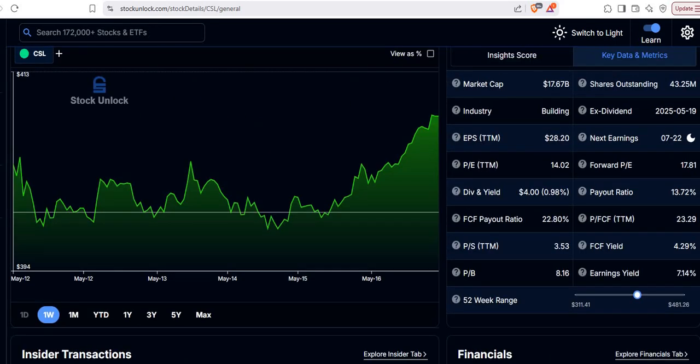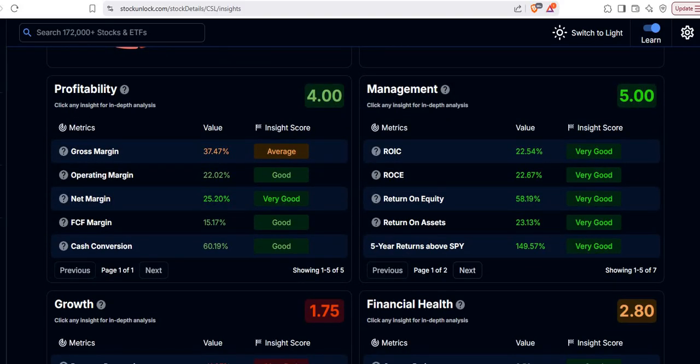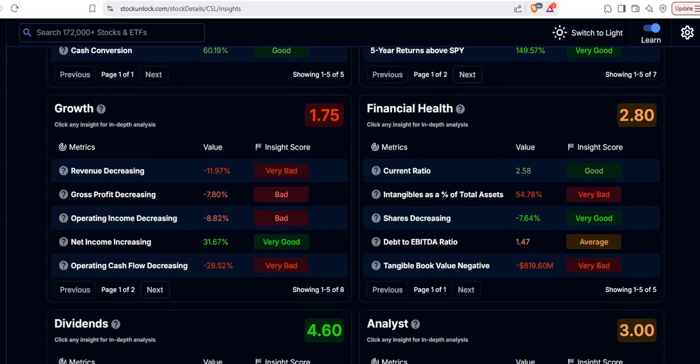So let's get right into the metrics and the insights here. Profitability is good, right? I mean, 37% gross margin, 22% operating margin, 25% net margin, 15% free cash flow margin. Those are all good. Management's doing a good job. They're outperforming the S&P. Their growth right now is slowing, but personally, I think that's more or less due to a slowing economy, right? The economy will bounce back, and I think that a company like this will bounce right back. And the reason I say that is they beat the S&P over the last 5 years, over the last 10 years, over the last 3 years. Over the long run, this company consistently beats the S&P.